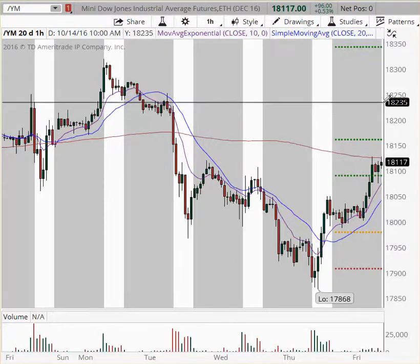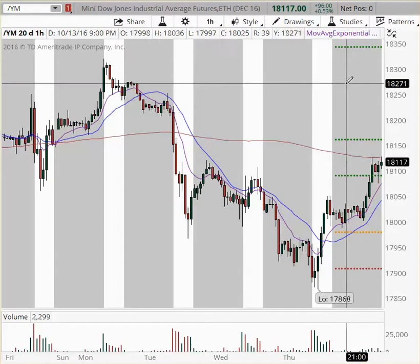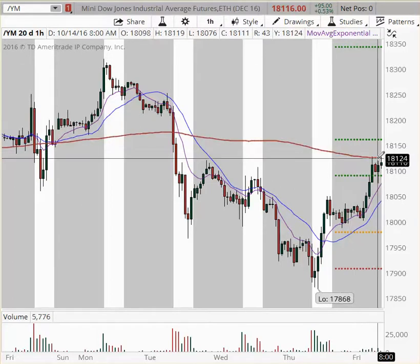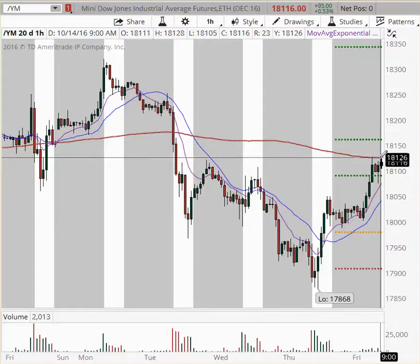18,217, 18,235. We're looking for further targets into 18,271 and 18,300, and for those of you that are carrying some swing trades, we do have this moving average here that is kind of topping price a little bit. Once we break above this, we can actually move higher.